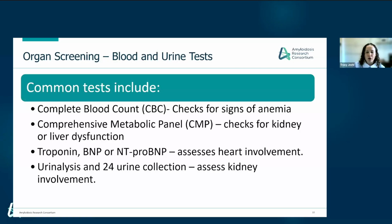Urinalysis and 24-hour urine check the kidney's function, particularly looking for protein in the urine, known as proteinuria. Proteinuria can indicate that amyloid deposits are affecting the kidney's ability to filter waste. These organ screening tests allow your health team to understand the extent of the organ involvement. This understanding is critical in tailoring a treatment plan that addresses both amyloidosis and its vital organs.